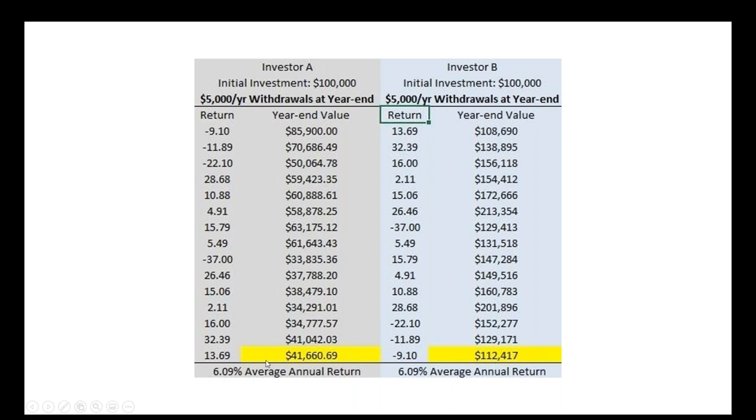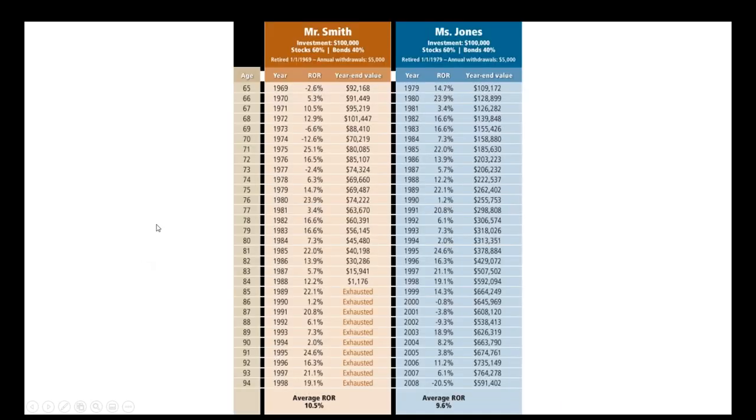What kind of a difference is that, guys? Same average rate of return. Is that a small difference or an unbelievably huge difference? Look at it again. This is actual numbers from actual time periods. This is 1969 to 1998, 10.5% average rate of return. But which one's higher, 10.5 or 9.6? Easy math, 10.5 is higher.